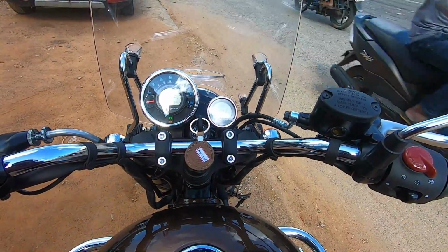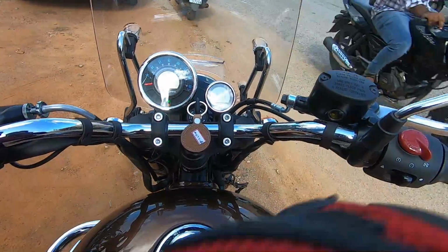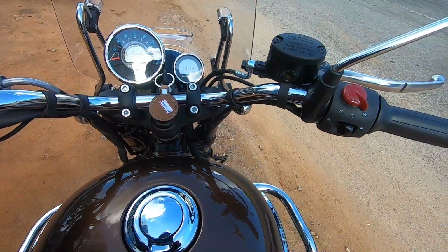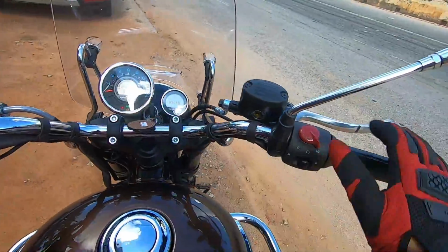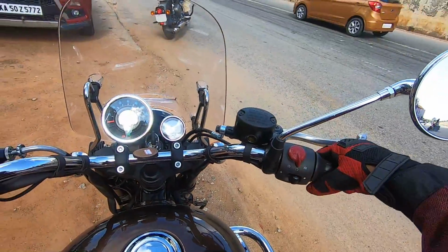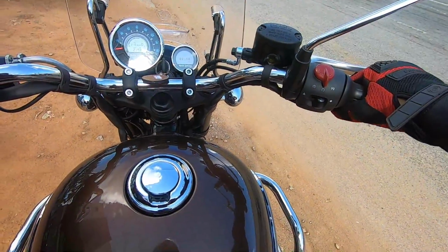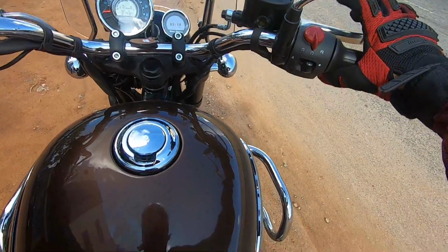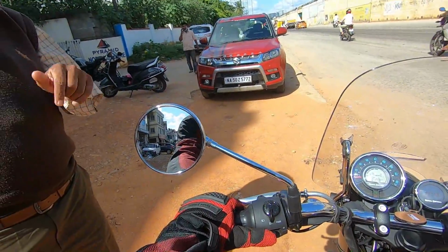It misses out on the range. Being a cruiser, they should have put range information also. But again, those are very minor things. I mean, we really can't complain for the price at which they are available. And so let's turn on the engine. So first impressions, the vibrations are reduced to a great extent. I can hardly feel any vibrations.